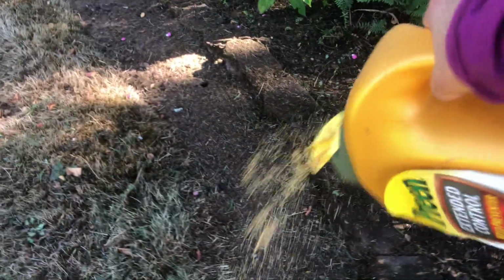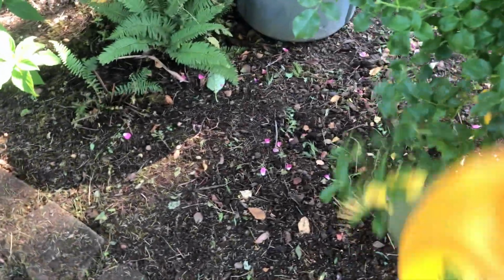So I'm taking the Preen and putting it between the grass and the retaining wall, to keep weeds from coming up here, and I'm putting it all in this bed as well.